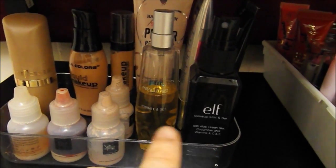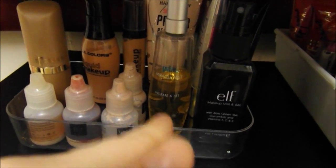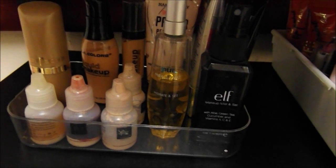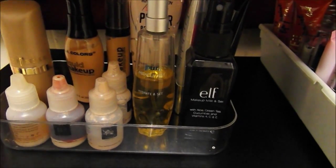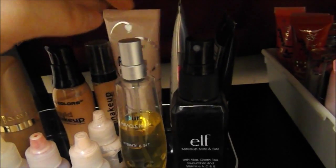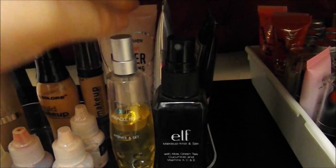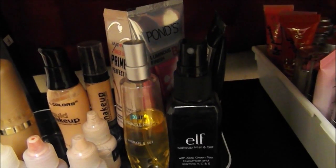I have these two makeup sprays, one by Pure Minerals and one by e.l.f. It kind of mimics MAC Prep and Spray, or that kind of reminds me of those two. And I've tried a lot of non-cruelty free brands and cruelty free brands and I find that these two are just amazing for a dewy look, to set your makeup, whatever the case may be. I have a Hard Candy primer, which pretty much blurs your pores, just like the Maybelline eraser. I have one non-cruelty free brand there, and that's the Pond's BB cream.